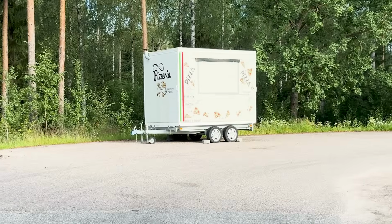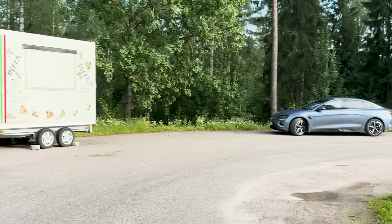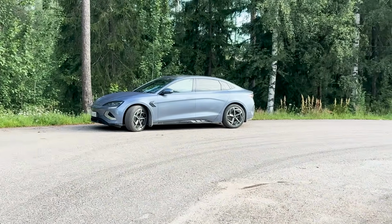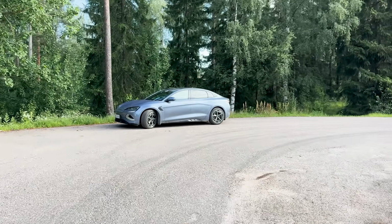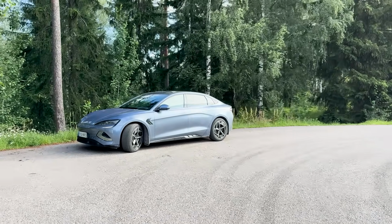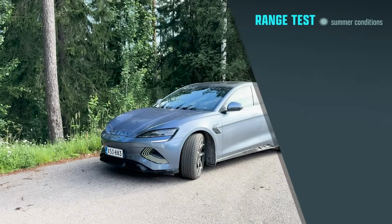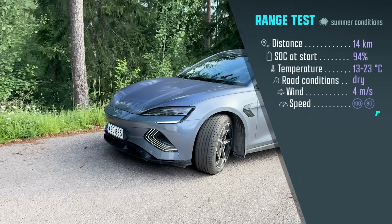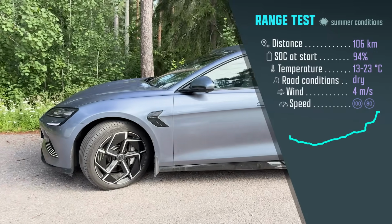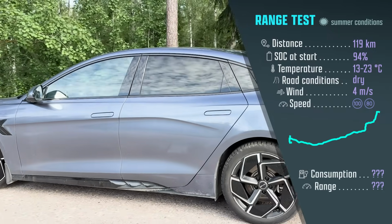Today we are going to do a little bit longer distance driving, not with this one, but just with the car this time. We are going to drive a little bit over 200 kilometers in pretty good summer conditions. There is no rain, it's only a little wind, though I have to say it's a bit chilly morning here in Finland, about 15 degrees. Hopefully it will get a little bit warmer as we go, but all in all, pretty good conditions.